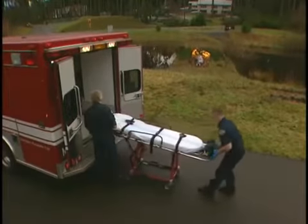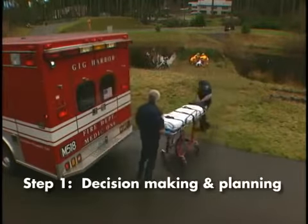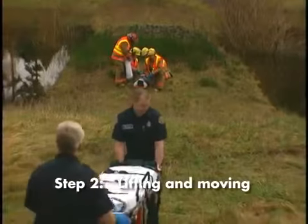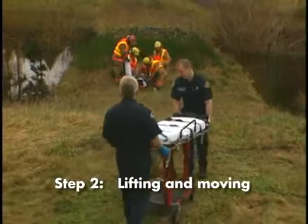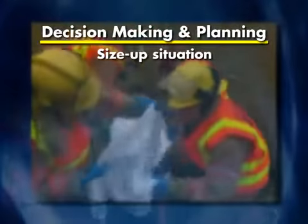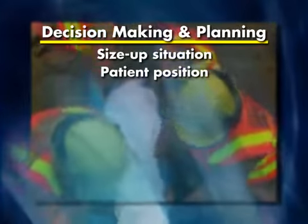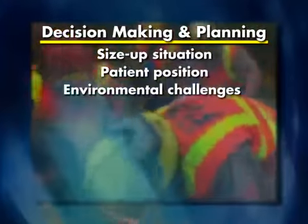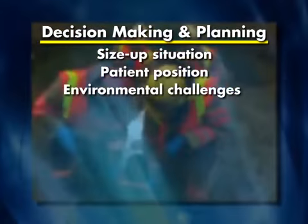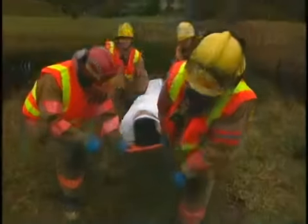Moving a patient or object is a two-step process. The first step is decision-making and planning. The second step is the actual lifting and moving. Begin by sizing up the situation. Consider the needs of the patient and what the best position will be for them with regard to their condition. Consider the environment. Are there stairs, elevators, narrow halls, or rough terrain which will affect your transport device decision?